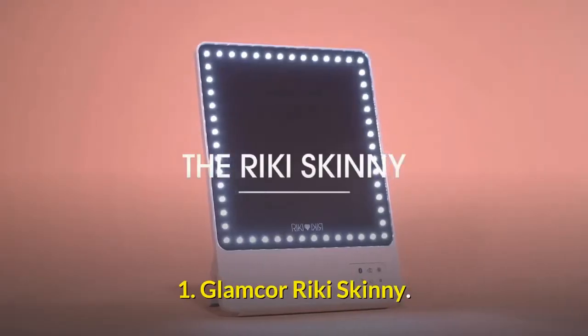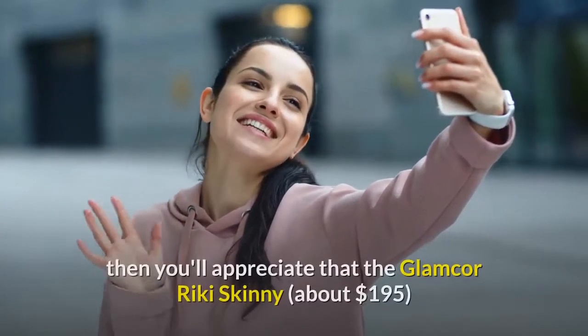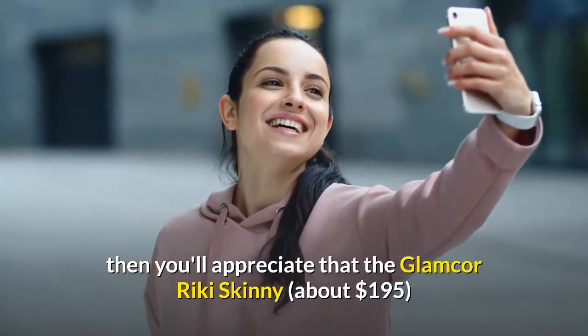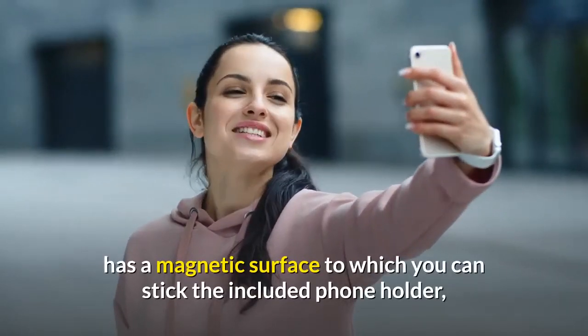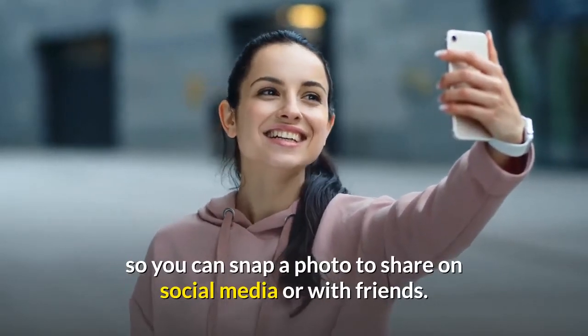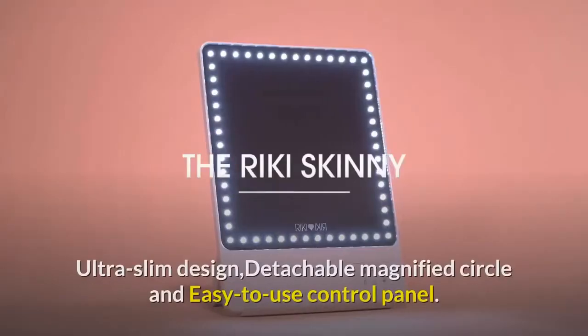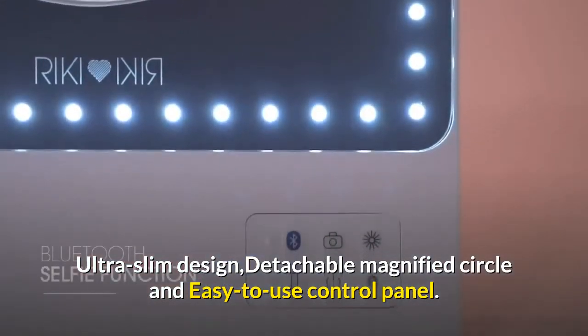1. Glamcore Reiki Skinny. If you're a member of the selfie generation, then you'll appreciate that the Glamcore Reiki Skinny, about $195, has a magnetic surface to which you can stick the included phone holder, so you can snap a photo to share on social media or with friends. Ultra slim design, detachable magnified circle and easy-to-use control panel.